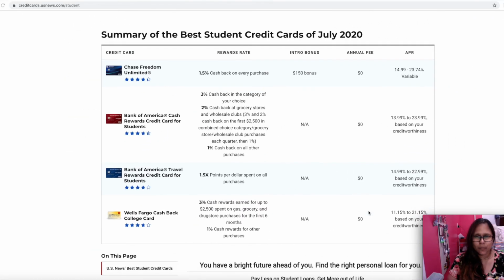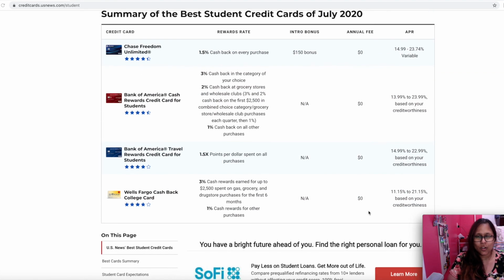Okay, so this is the summary of the best student credit cards of July 2020. That's what I think about these cards, and I'm sure there's plenty more out there if you look on other websites, but this will give you a summary of all of them. I particularly like Chase Freedom Unlimited much more than the others. So far, so good. Let me know which card is best in your opinion.